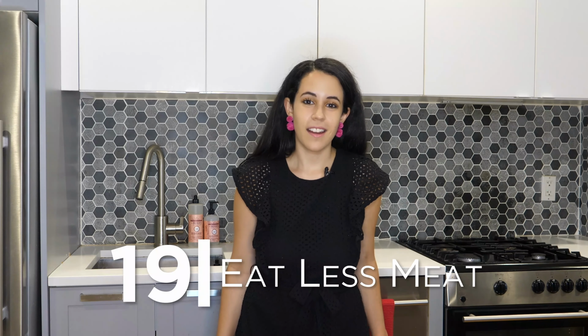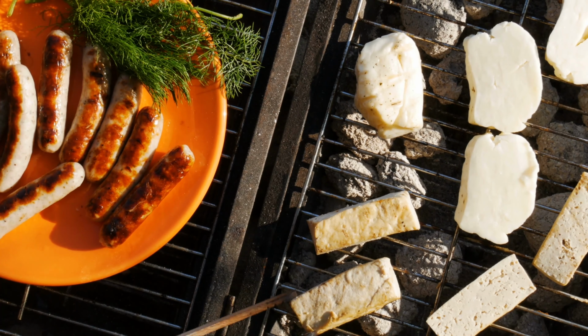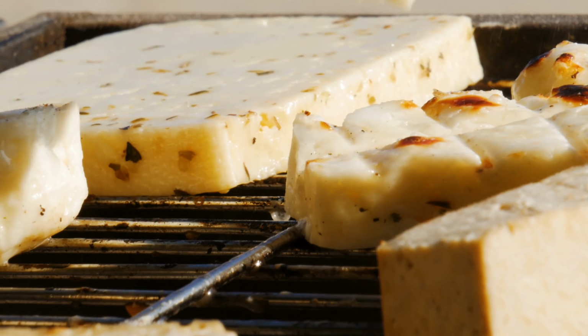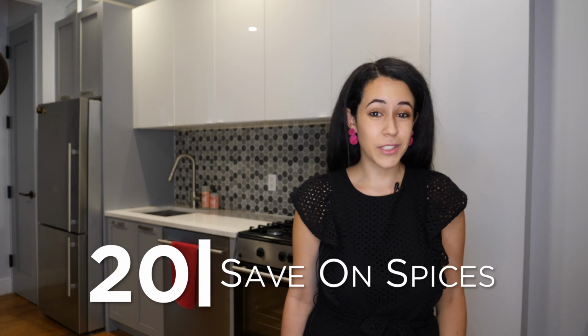19, eat less meat. This is one of the most expensive things at the grocery store, so it really can add up if you're including it in every single meal. One thing that I use as an alternative is tofu. I'm recently obsessed with tofu in the past few years. I've been creatively cooking tofu with all sorts of different seasonings and sauces and veggies and noodles. I love tofu so much. It is a great source of protein and an alternative if you do want to save a little bit more money.